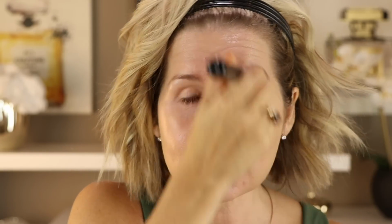And I'm using my Sigma Kabuki brush. My favorite is the IT Cosmetics foundation brush, but it's dirty, so I'm going to use my second favorite. And I'm just working that into the skin. As I mentioned, I'm kind of doing this into my monitor, so I hope it looks okay, and I blend it in because I'm not looking and magnifying.